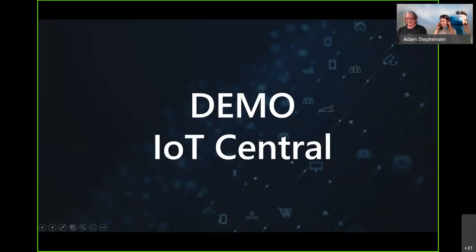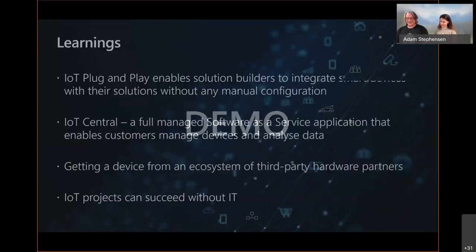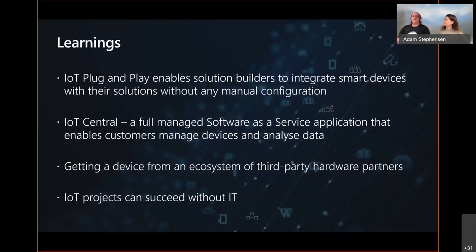Great. Thanks, Val. And have a look at the day. That's a really interesting use case at the Department of Environment and Science. They had really smart data scientists with no coding background, who wanted to use IoT to complement their data set so they could do more machine learning on the big data sets that they were using. IoT Plug and Play enabled them to go and get smart devices without any manual configuration.